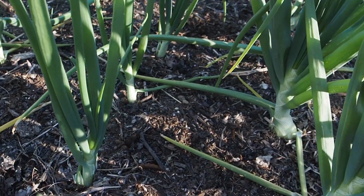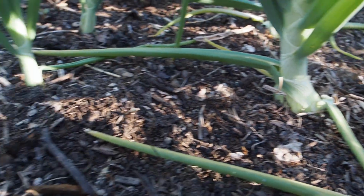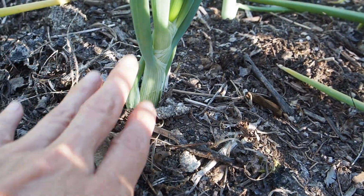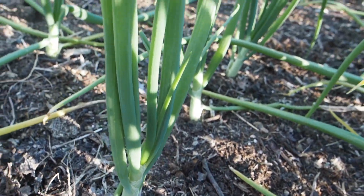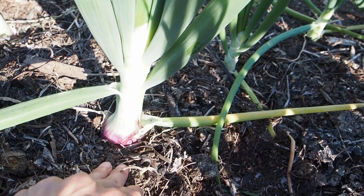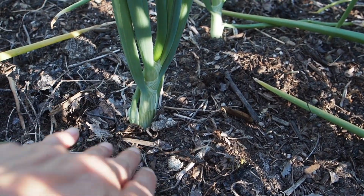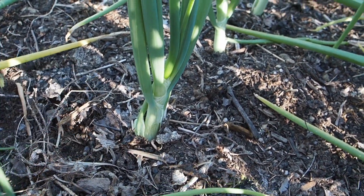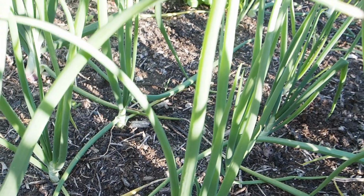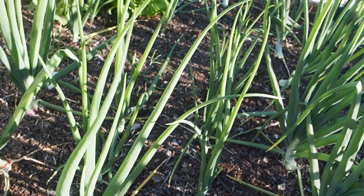So you can see some of them are really starting to bulb up a little bit, while others not as much. Now these were started at different times. The bigger ones here I started in, I think, January, late January. And then I got these other ones, these smaller ones, from a friend that started them a little bit later. So they're doing okay. We'll probably be able to harvest most of those in another month or 2.